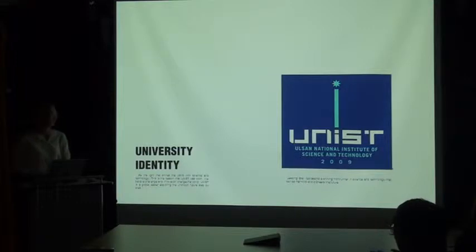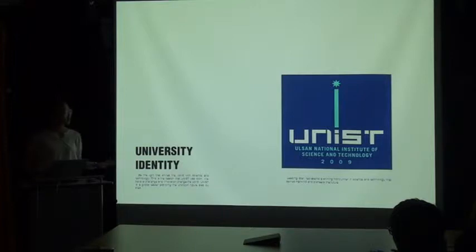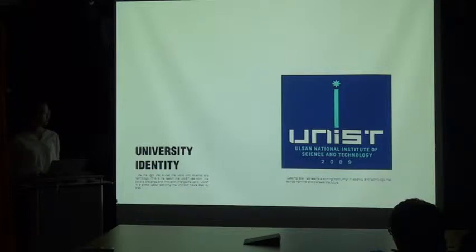Our university, UNIST, has a unique university identity that I adapted from the UNIST homepage, which is about the leading star. At the middle of the emblem, there is a tower and star, and they explain it symbolizes leadership and a shining pioneer and the challenging spirit of a scientist and engineer. And we think it is a very important spirit that we should put into our souvenir.